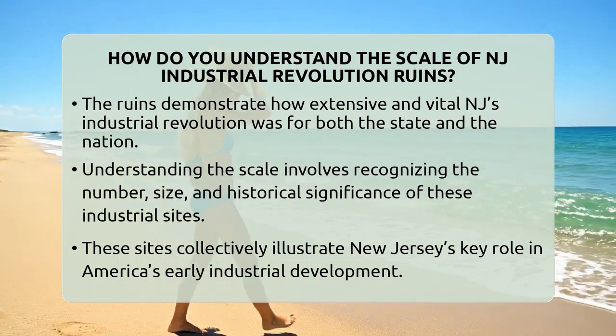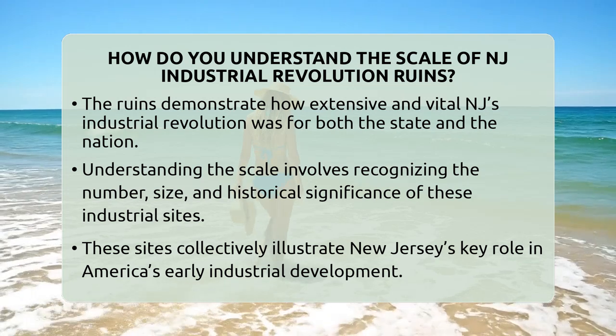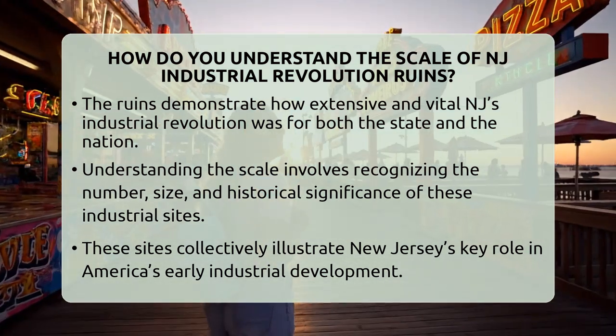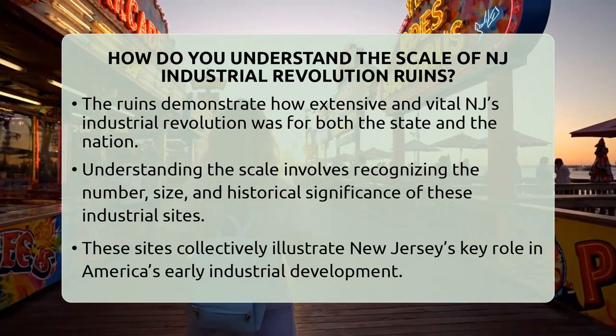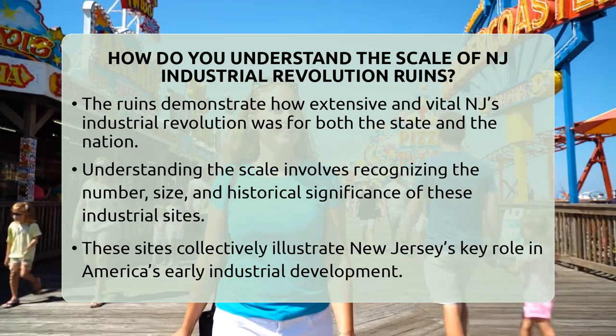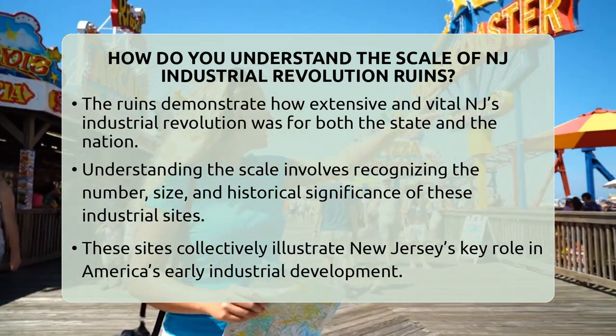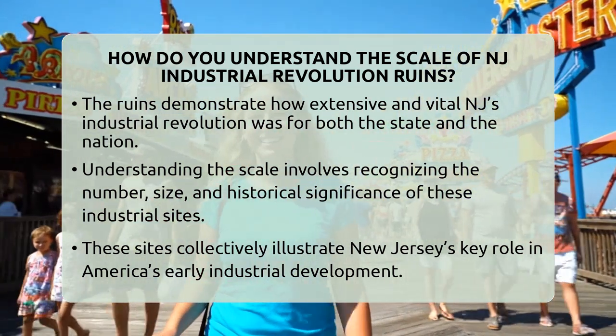So, understanding the scale of these ruins is about seeing how many different sites there are, how large they are, and how significant they were in shaping history. The ruins cover many regions and industries, showing just how vital New Jersey was during America's early industrial days. They give us a real sense of the size and impact of the Industrial Revolution in the state.